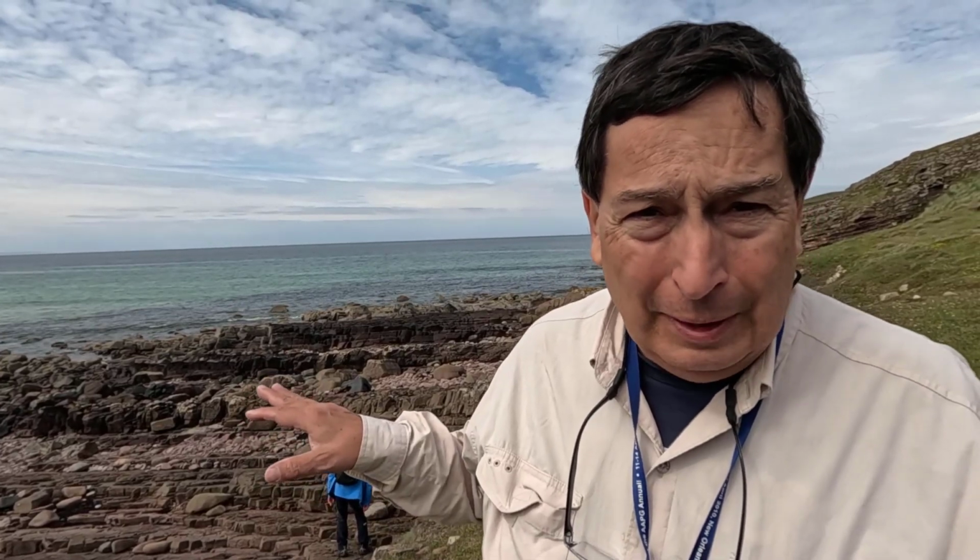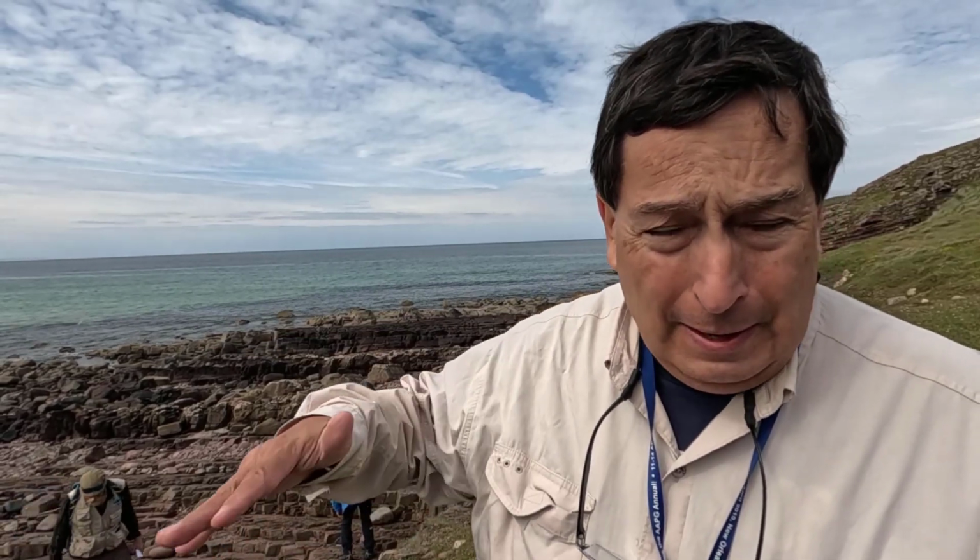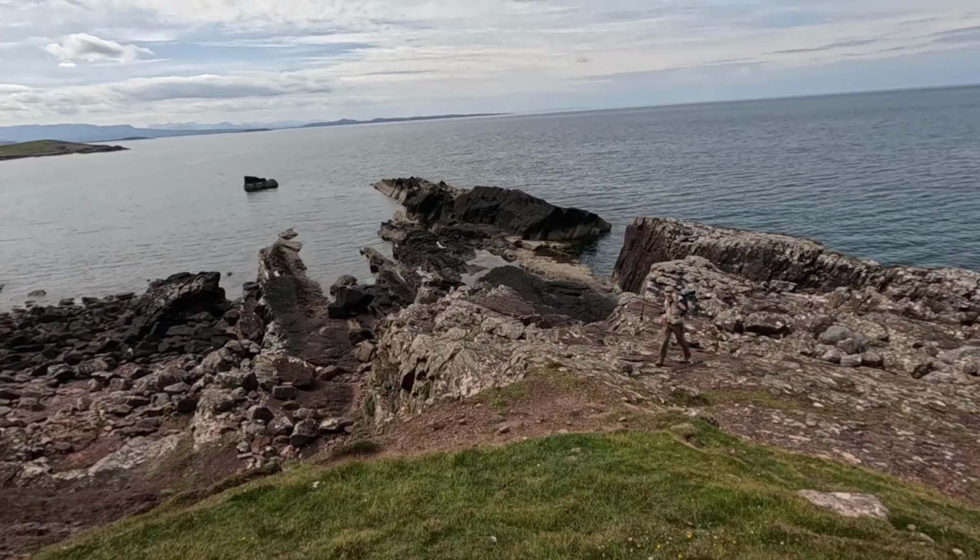So here we are, Precambrian sandstone, but unlike the billion-year-old Torridon, this is 1.2 billion years old. So these are even older sandstones, and there are multiple unconformities here between the 1.2 billion and the 1 billion year, and of course the 1.2 is angular to the 3 billion year old gneiss. I'll stop there.